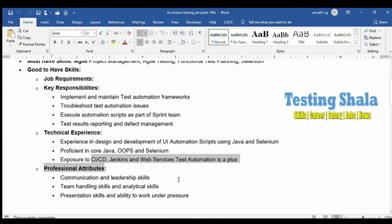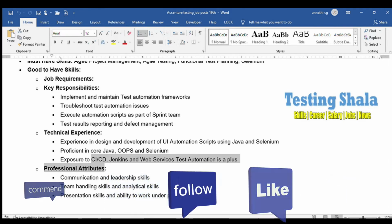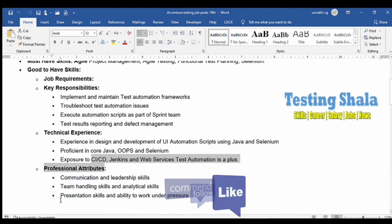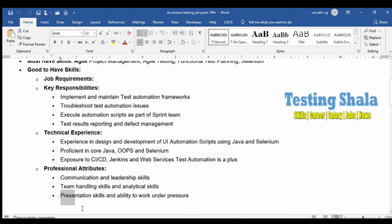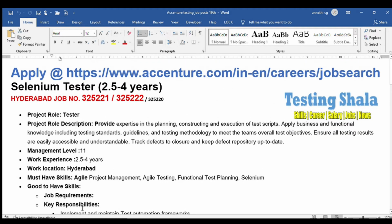And as professional attributes, you should have good communication skills, leadership skills, and team handling skills. You should also have analytical skills as well, and presentation skills. And the main role of this job is you should be able to do planning.